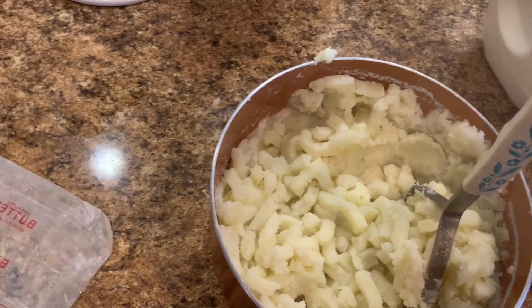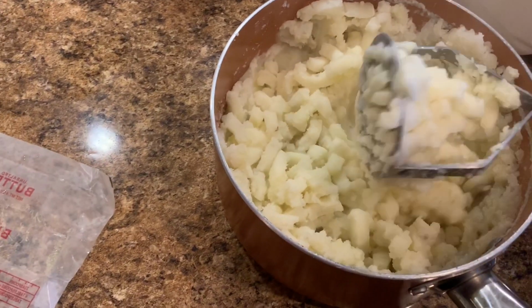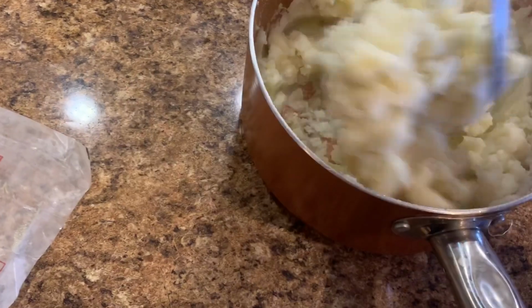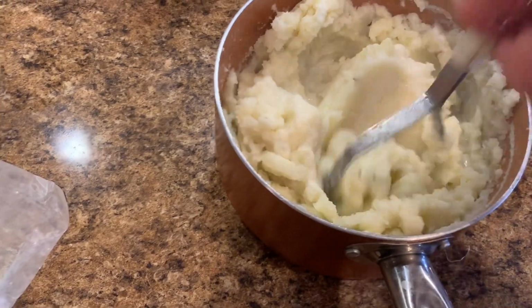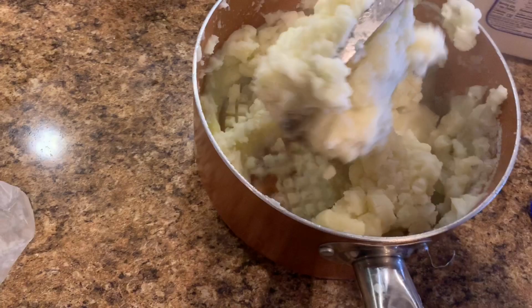All right, a little milk. Add some. You can always add it if you need it, but you can't take away if you add too much. So mix that in. I think it might need just a little bit more. Okay, and I'm going to salt and pepper that. And those will be ready for our gravy.